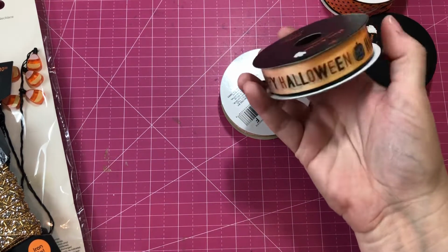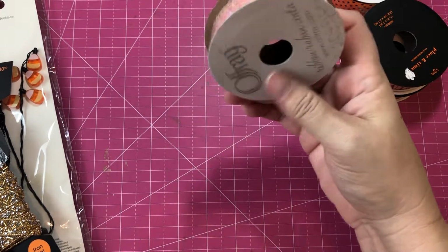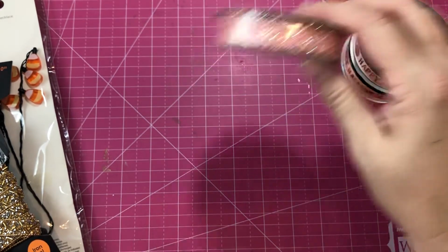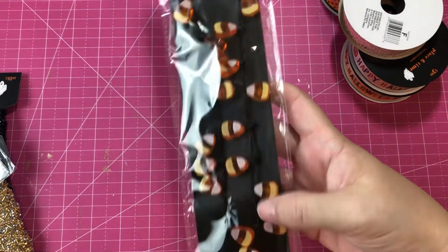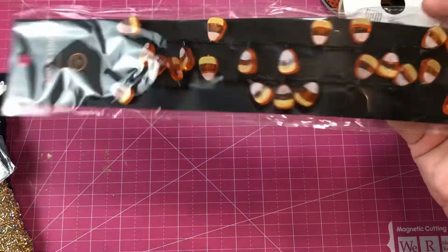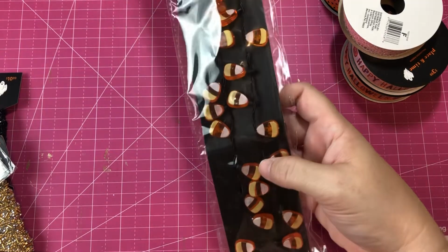Everybody is definitely, as far as the designers, they're catching on to the whole pinky peach Halloween thing. This was just in the regular ribbon, but it's got like an iridescent, which I think would go great with that theme of Halloween, so I picked up that. I did find this cute little candy corn light set. Really cute. I think these were on sale. Can't remember, but I think they were. I don't think they were marked though, but these are really cute.